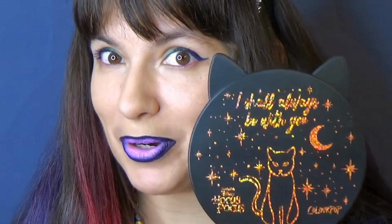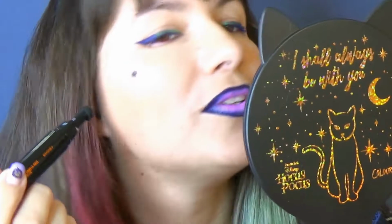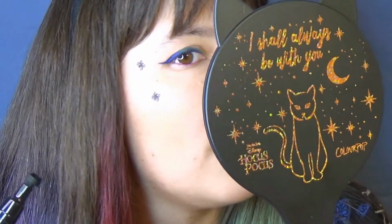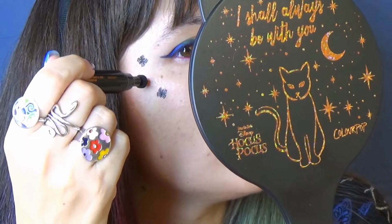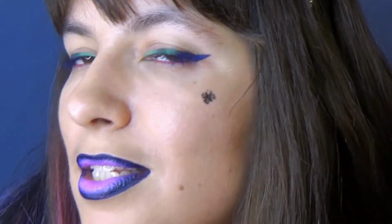Now I will take the mirror and swatch it on my face, because that's what we're here for, right? Oh, so cute! I want more spiders. Oh my goodness! I love this! Okay, let's put a third spider somewhere. Oh! How cool is this? Okay, I stamped this one a little bad, but you can still see it's a spider.